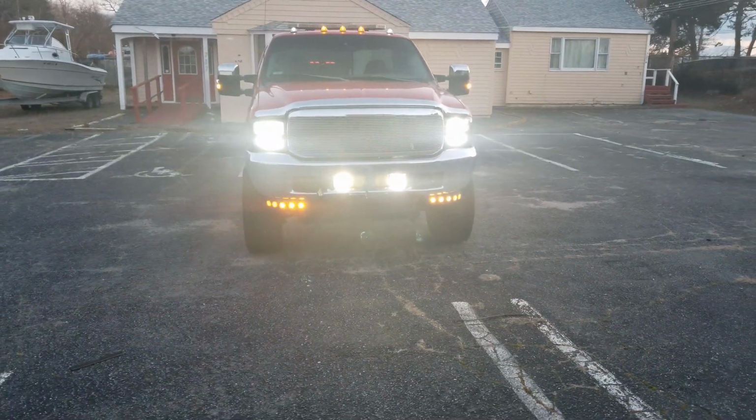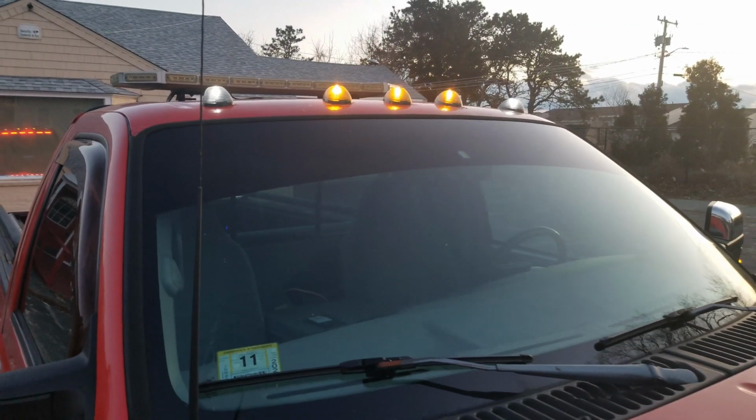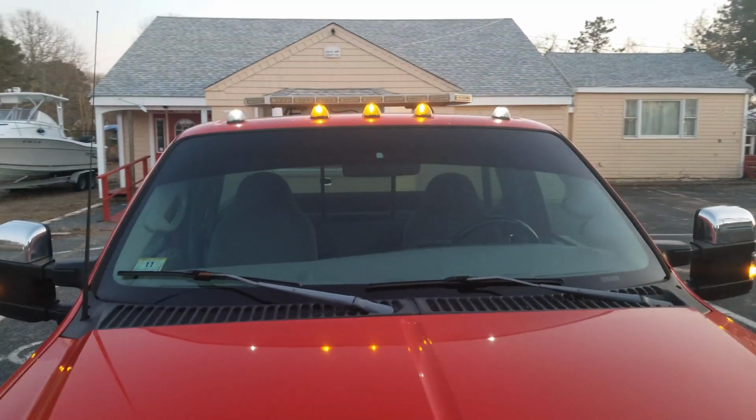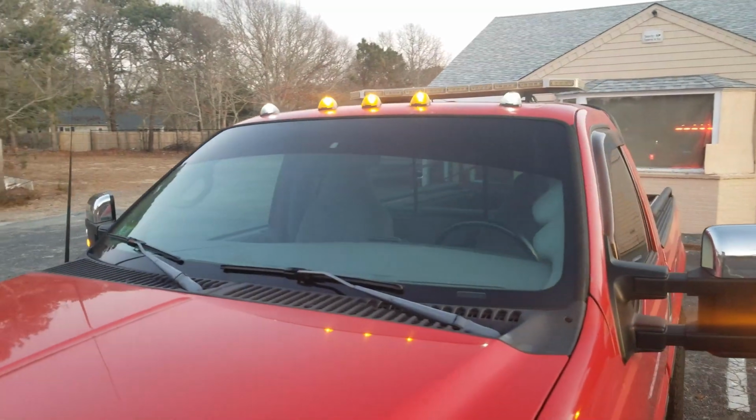I don't have the blue wired up because obviously that's not legal, but it is there. For the cab lights, I'm not really sure legally what you're allowed to do other than amber, and I see a lot of people more and more do white lights. I ended up going with white on the outer and amber in the 3 middle. These are just LEDs that I got off eBay.